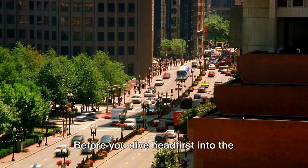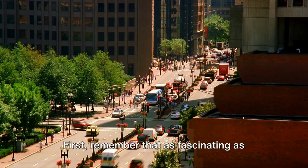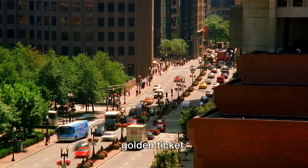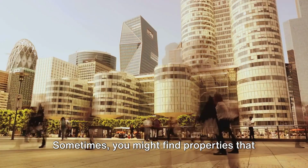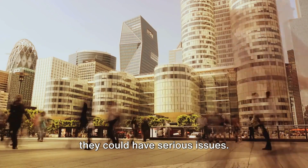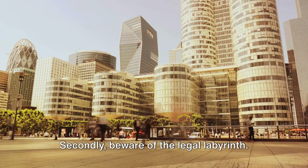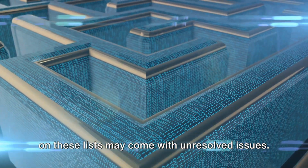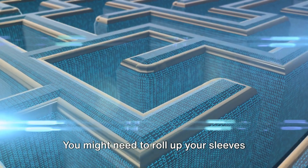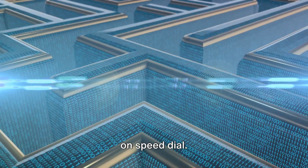Before you dive headfirst into the repository lists, there are a few things you need to be cautious about. First, remember that as fascinating as these lists are, they're not a guaranteed golden ticket. You're not always going to strike property gold. Sometimes you might find properties that seem perfect on paper, but in reality, they could have serious issues. So it's essential to do thorough research and inspections. Secondly, beware of the legal labyrinth. Property ownership can be a complex web of legalities, and sometimes properties on these lists may come with unresolved issues. You might need to roll up your sleeves and dive into some legal shenanigans, or better yet, have a good real estate lawyer on speed dial.